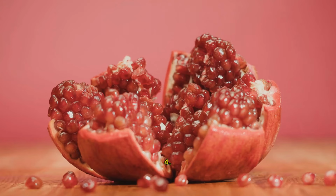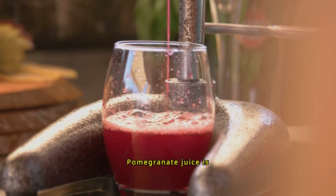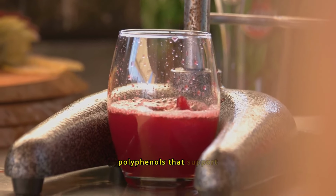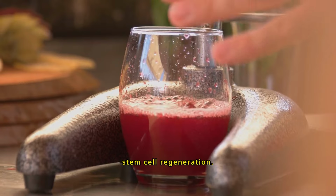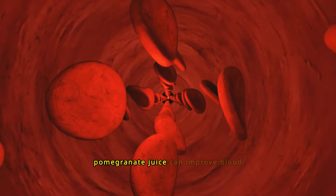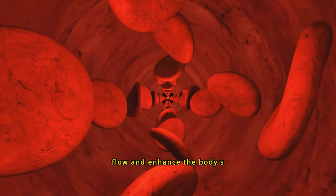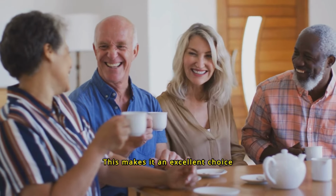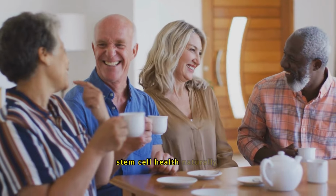4. Pomegranate juice, the heart-healthy elixir. Pomegranate juice is not only delicious, but also packed with antioxidants and polyphenols that support stem cell regeneration. Studies have shown that pomegranate juice can improve blood flow and enhance the body's ability to repair and regenerate tissues. This makes it an excellent choice for those looking to boost their stem cell health naturally.